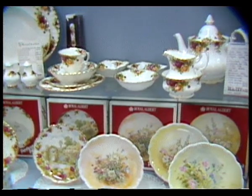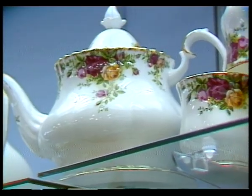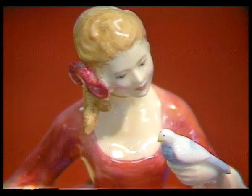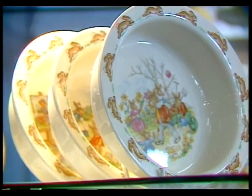Ever since our ancestors came to Australia, people have been collecting china, and Royal Dalton has always been avidly sought, with everything from dinner sets to figurines and Bunnykins plates appearing in collectors' cabinets.